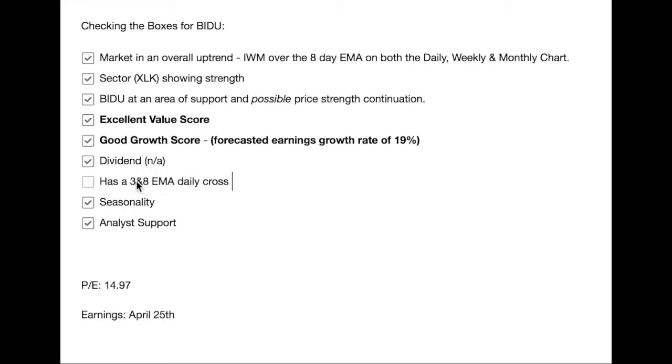And it does not have that 3 and 8 EMA daily cross that I look for, so that's not checked either. But it's got seasonality in its favor, analyst support, current PE of 14.97, and it looks as though their next earnings are on April 25th.